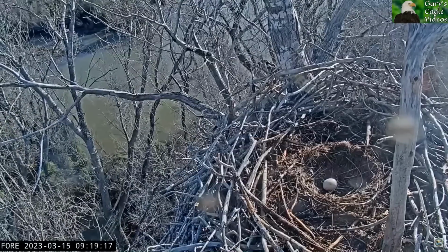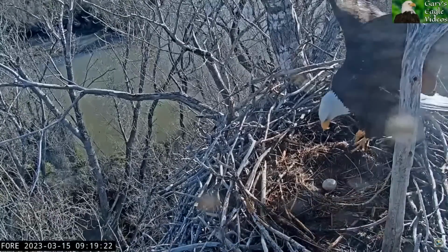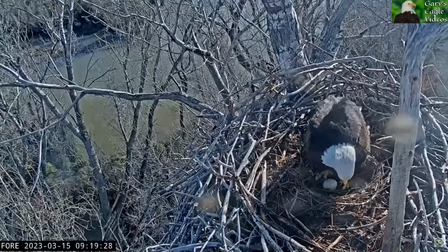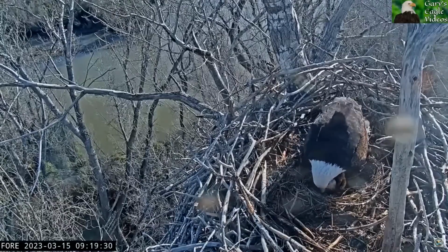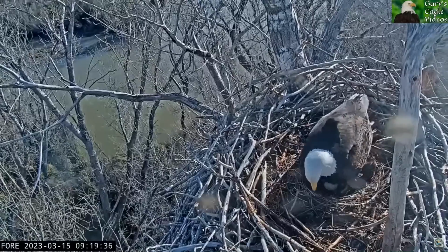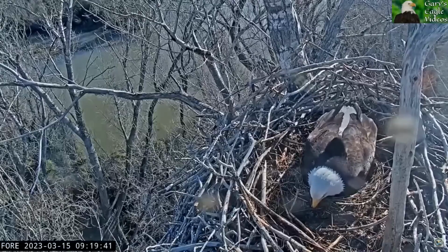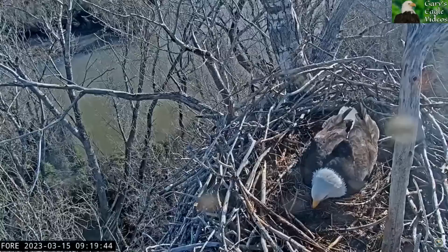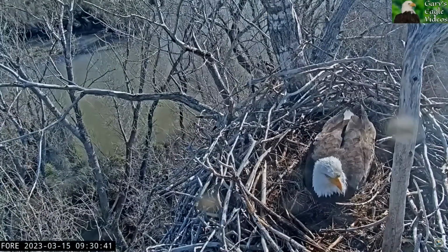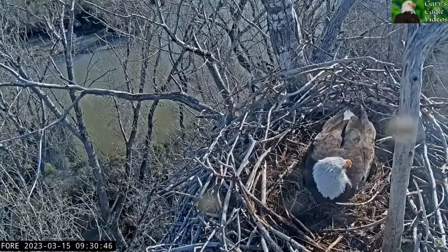So Guardian returned to the nest about a minute or two later. It wasn't long, and continued incubating the egg. Within another 10 minutes or so, Liberty seems to have landed on a branch near the nest, maybe even the branch next to the camera, and both Guardian and Liberty were trilling and tracking something.